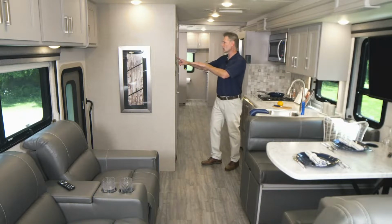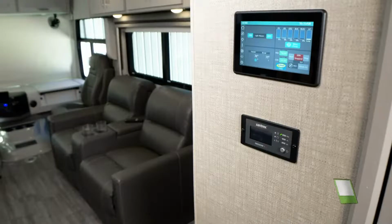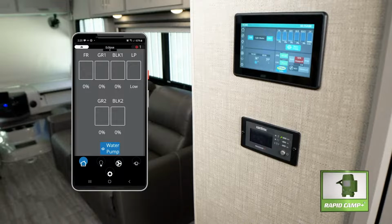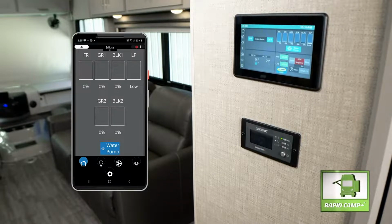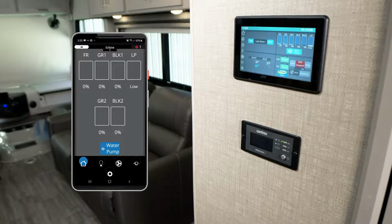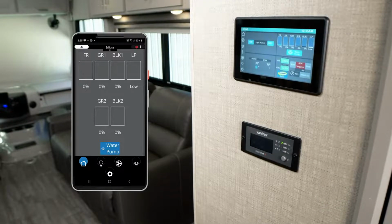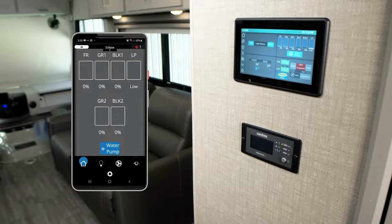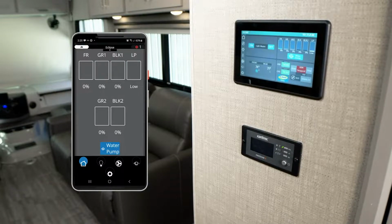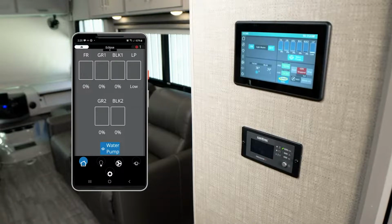And as we have our slides out, let's go ahead and quickly go over Rapid Camp Plus. It's our all-in-one control center. Starting with your home screen, right here, you can control all of your lights. You can see your tank levels. Now you do have 2 gray and 2 black on this. We'll talk capacities when you go outside. You can turn your water pump on from here. Remember, your water pump does need to be on when you are dry camping. You can turn it off when you are connected to city fixtures.